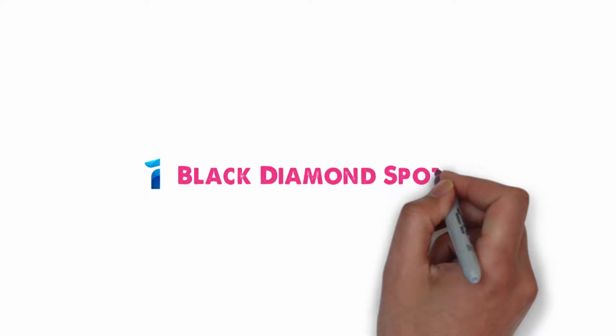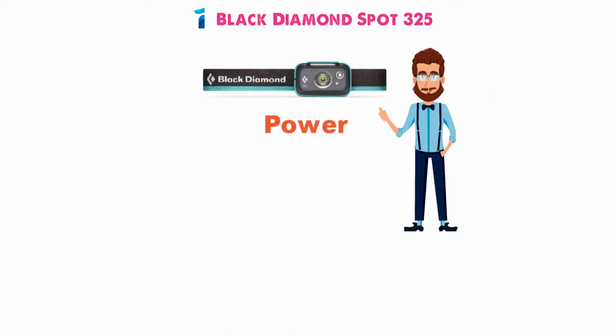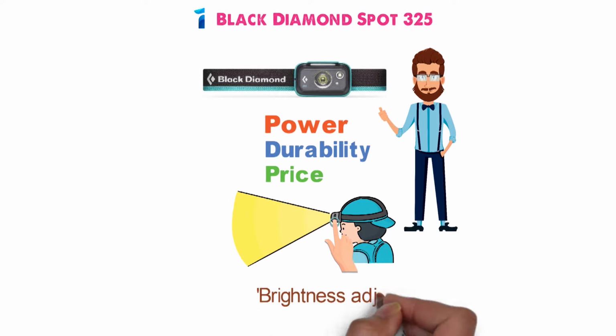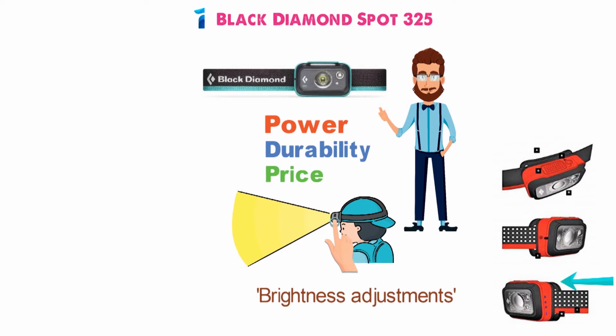Starting off at number 1, we have the Black Diamond Spot 325. The latest Black Diamond Spot hits a great balance of power, durability, and price. The headlamp projects a strong 325 lumen beam and has a touch-sensitive housing for quick brightness adjustments. You also get a full suite of lighting choices, from the long-range dual LED to a softer proximity LED and red LED for use around camp.